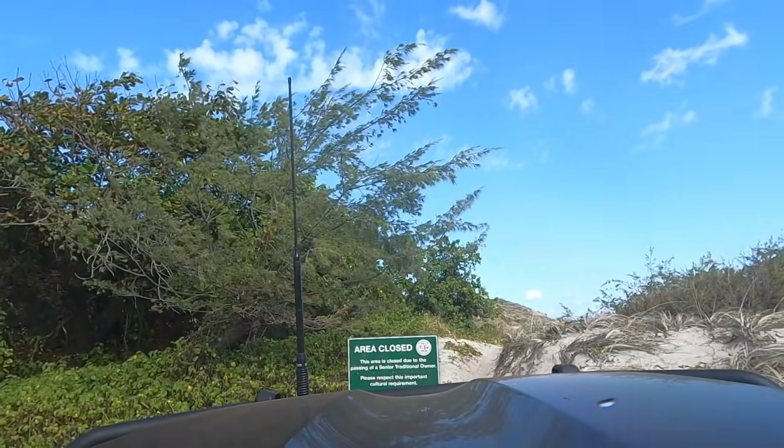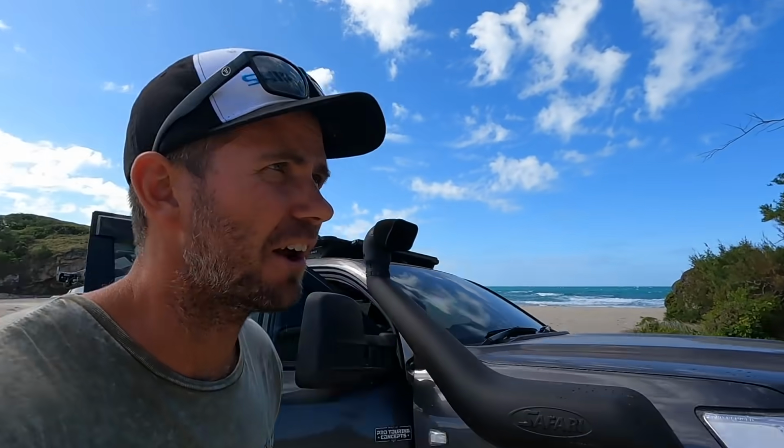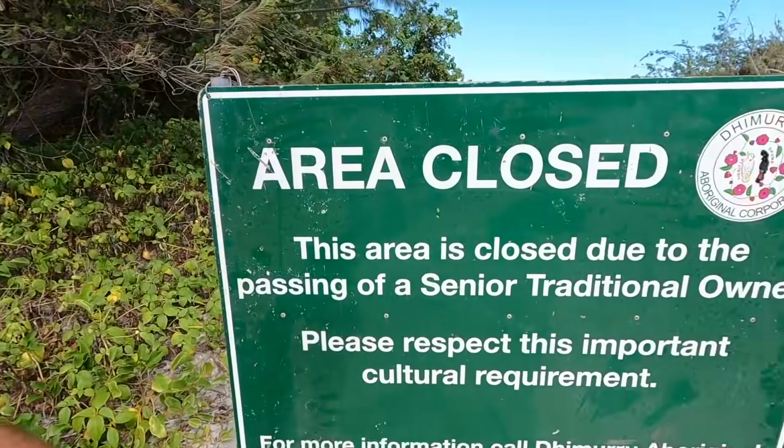All right, we can't actually take you and show you caves and Oyster Beach. I think this is Oyster Beach by the sign we just drove into, but I'll show you what's happened up here. The track, it's got a sign on it. It says area closed due to the passing of a senior TO. So please respect this cultural requirement. No worries. So obviously that's the track that takes you to Caves Beach. It's supposed to be cool with a couple of cliffs and you can walk a little inlet in between them, we got told. But anyway, it's home time for us.